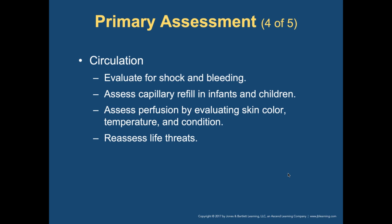You want to reassess and identify any life threats your patients may have. If you fix it and you go back to it, is it working, what I did, or is it not? Any problems with the ABCs? Do you have a poor initial general impression? Do they just look like crap? Are they responsive or are they unresponsive? And then you look for potential hypoperfusion or shock.